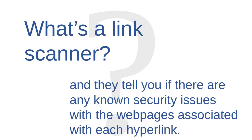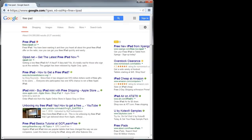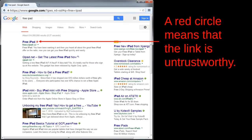There are several link scanners to choose from. One popular example is Web of Trust. Web of Trust displays color-coded circles next to hyperlinks. These circles tell you whether or not the web page has a good security reputation. But here, I have Googled the phrase free iPad. The first hit is marked with a red circle, which means that the link is known to be untrustworthy.